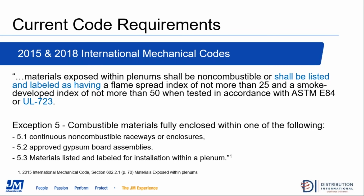The current code requirements per the 2015 and 2018 IMC, or International Mechanical Codes, say that materials exposed within plenums shall be of a non-combustible nature or shall be listed and labeled as having a flame spread index of not more than 25 and a smoke index of not more than 50 when tested in accordance with ASTM E84 or Underwriters Laboratories UL 723. Now, the exception is if combustible materials are fully enclosed with one of the following: either a continuous non-combustible raceway or enclosure, which are many times composed of gypsum board, or the materials are listed and labeled specifically for installation within a plenum.